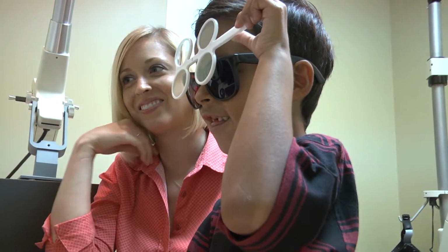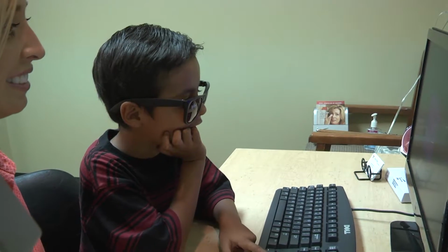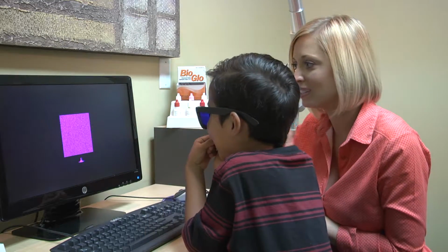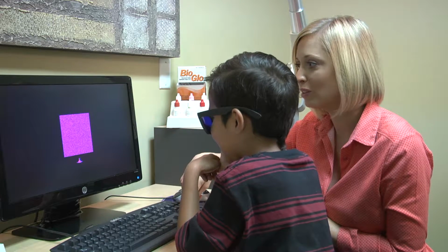I will then see them back periodically for follow-ups to measure their progress and see how we should proceed. This therapy can last as little as 2 or 3 months, or it can go longer. It is strictly on a case-by-case basis, and it depends on how severe it is. Kids typically do the exercises for 5 minutes a day, 5 days a week.